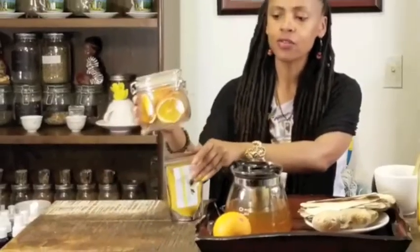Right here, we have a jar of sliced oranges, right? How do they survive in there? Well, we take these little guys here, we slice them up, we put them in the dehydrator for a few hours, and then they turn into this. When you're drinking your tea, all you have to do is take a nice slice of orange, lay it right on top and let it steep.